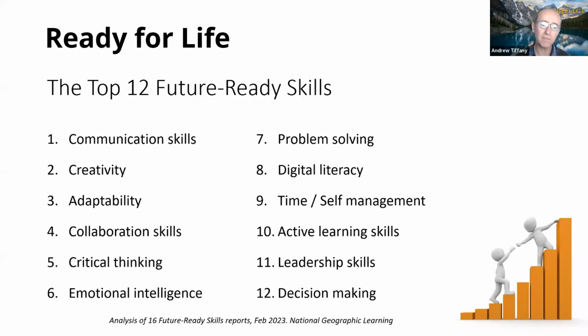So on this list of 12 that we put together as some of the top skills, which ones do you think relate to humor, which is our topic today of being ready to laugh? Just either drop the number or the words in the chat box. Which ones relate to humor?